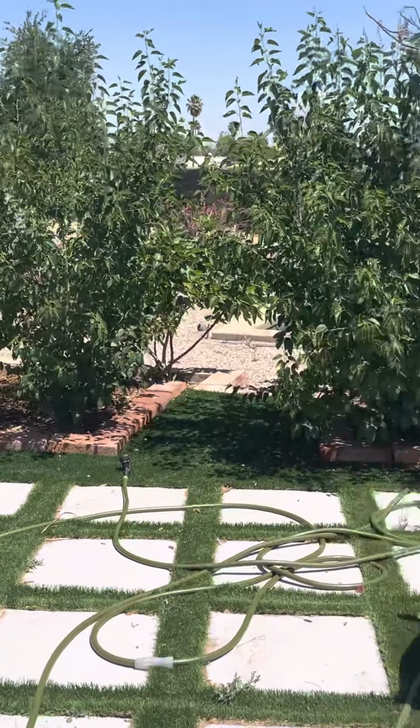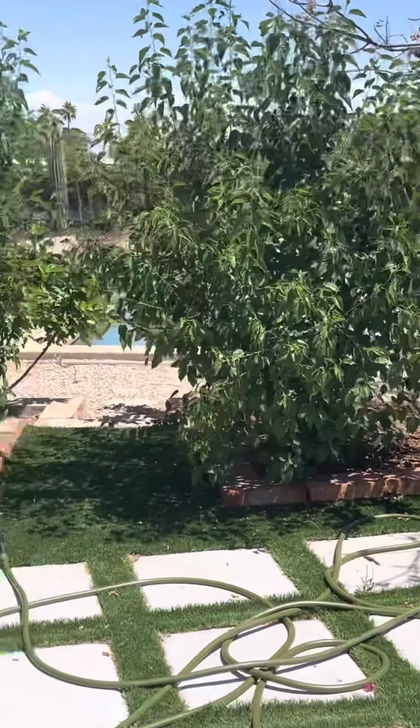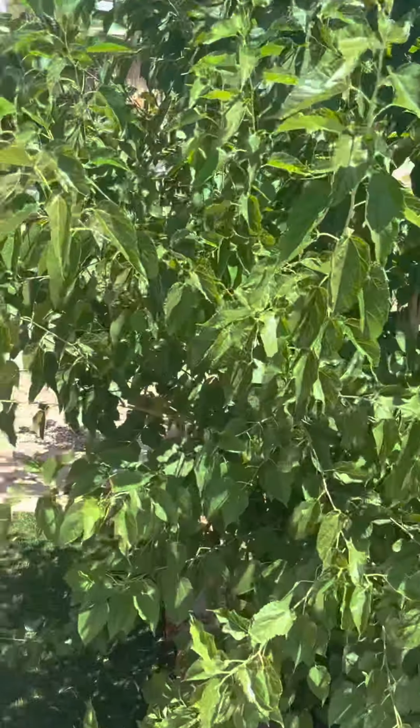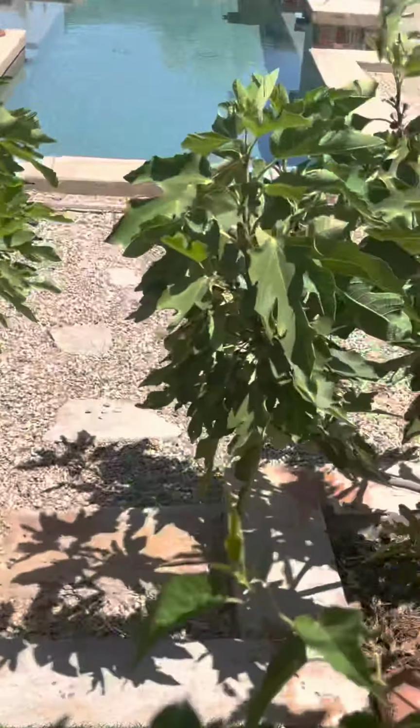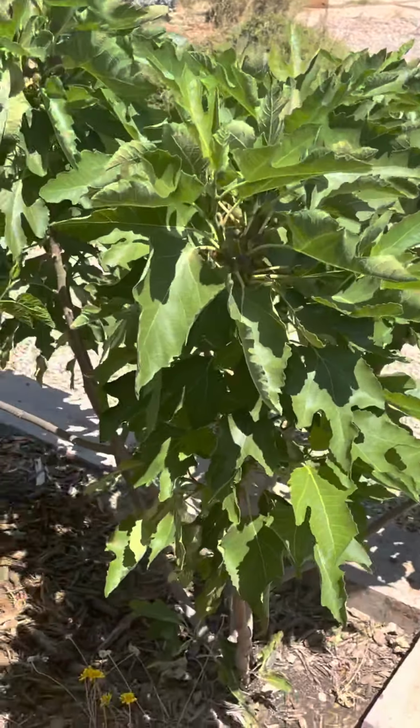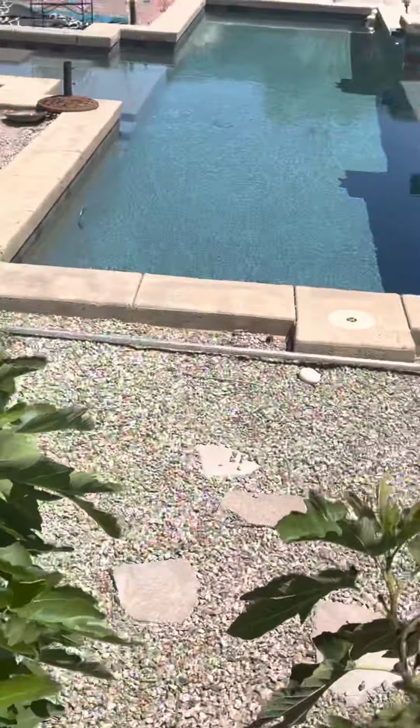And we've got the 2 mulberry trees here just putting off a ton of fruit this year. I couldn't have been happier with these 2 trees. And then they're hiding back here. We've got the 2 Bordeaux figs as well. And they're super happy too. Lots of fruit this year.